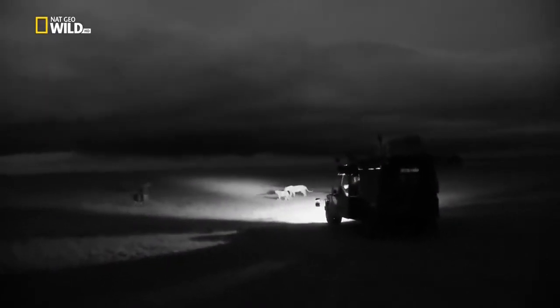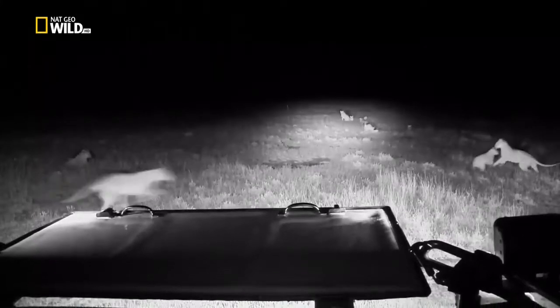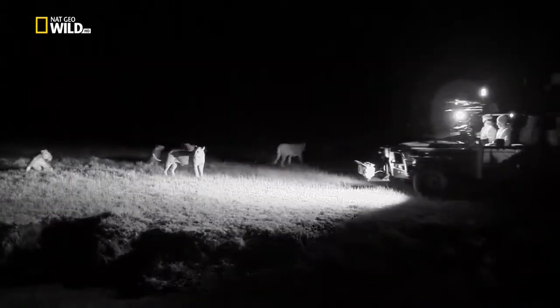Working at night was about as difficult a set of circumstances as you can create for yourself. But I thought it was just so important to use invisible light. Sounds simple, great. Project some infrared light. The lions can't see it, perfect. The reality is it was a real pain. For me, driving the vehicle became very difficult because I could only see as far as we were able to project the light.